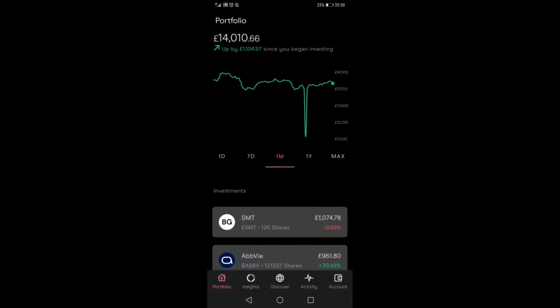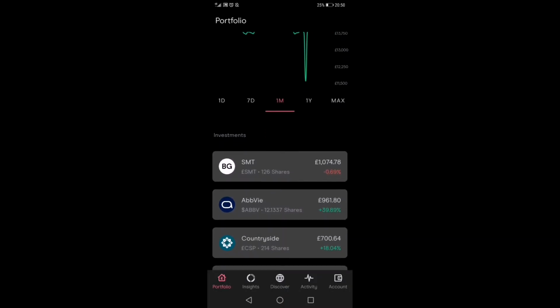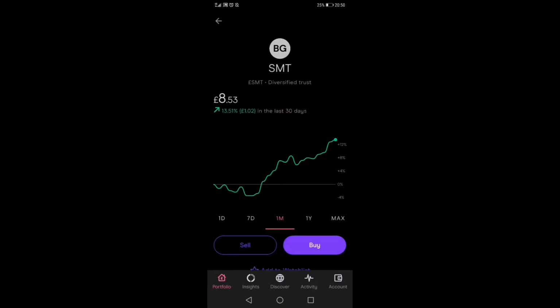In terms of stocks I've added, I believe six new stocks since you last saw this portfolio. So I'll take you through them one by one. First, SMT, which is Scottish Mortgage Trust. I added it today, and I'm down 0.69%.